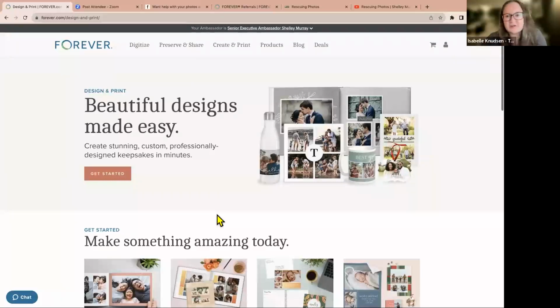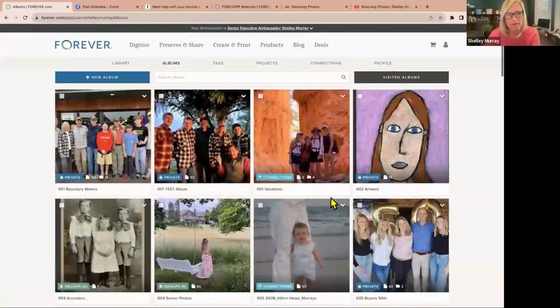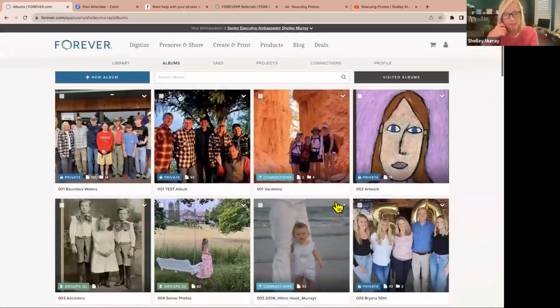And for those that don't want to print albums but want to view them digitally, is that an option with Forever? Yes, absolutely. What you're seeing here with my account is I'm just viewing all of these albums digitally, so you don't have to print. I have a lot of clients that just want to be able to see them on the screen like this.